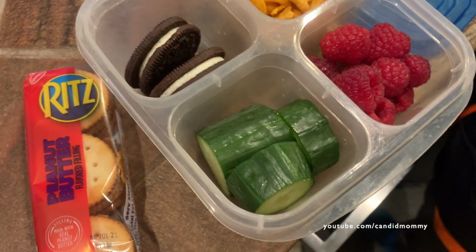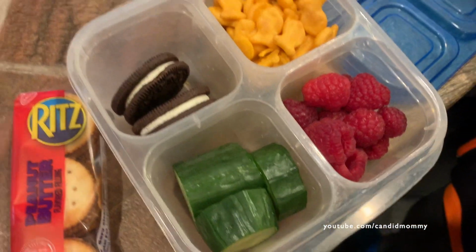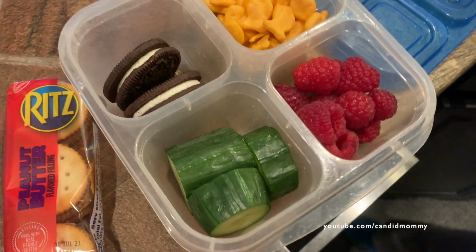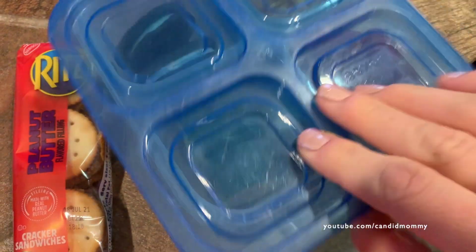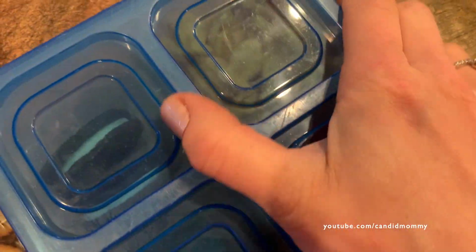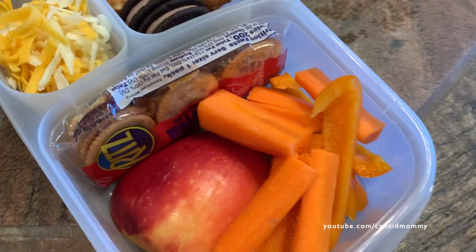Right. Here is what we have in Drake's lunch. We've got goldfish and raspberries, cucumber, Oreos, and peanut butter crackers. Completely honest, I completely forgot to even pack his lunch this morning, so this was like a, let's do it fast, we gotta go.